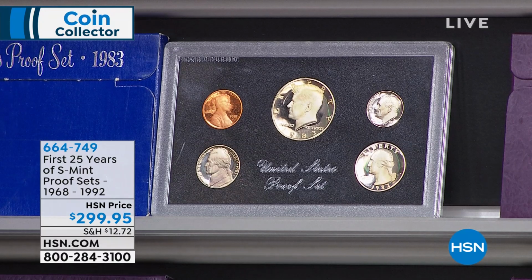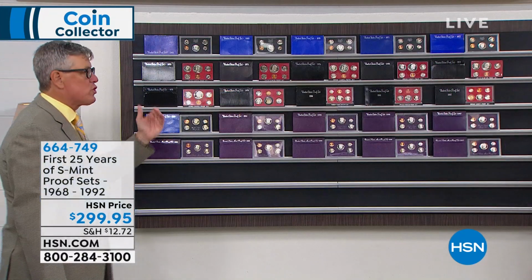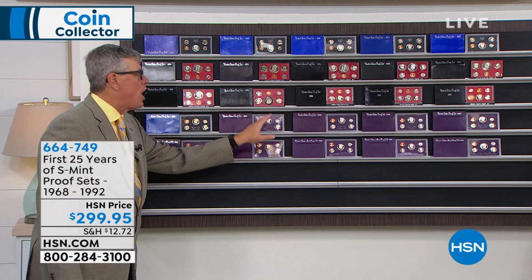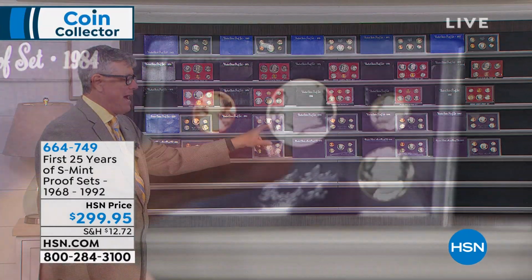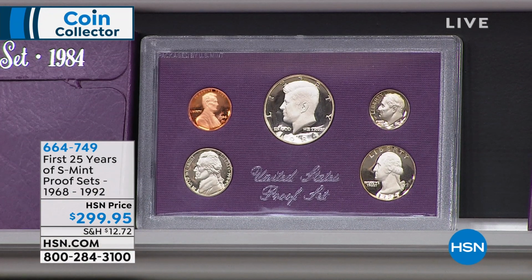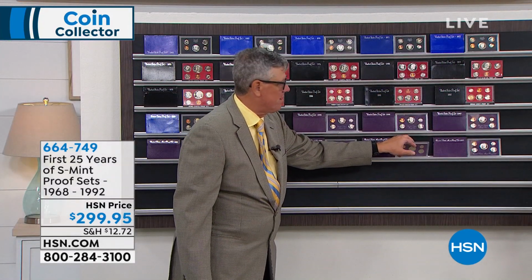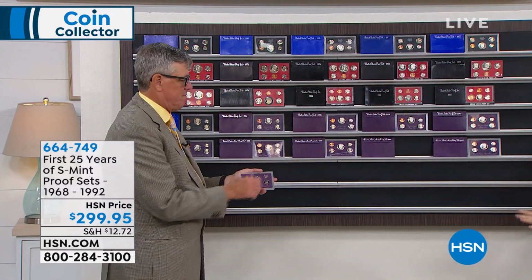Now, those are individual coin prices. The coins are worth substantially more in original government packaging. That is a huge deal, to be able to get these in original government packaging. I want to go right here to the 1991, I think this is also a set. Great gift, Father's Day, graduation gift, because you go from zero to coin collector.